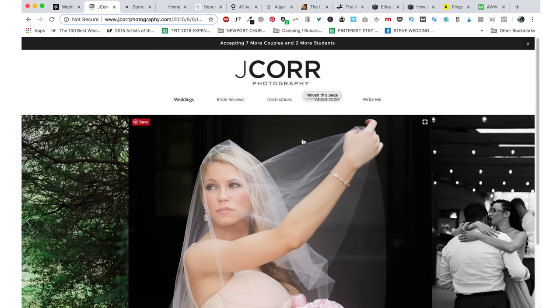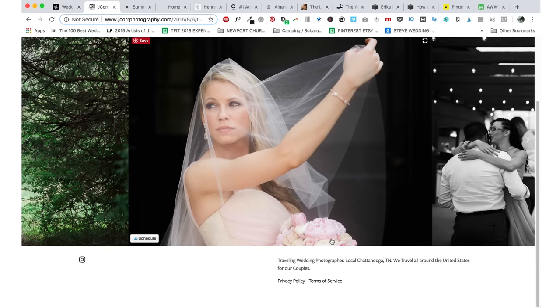J-Core Photography. Right at the very top, this is my favorite part about this site: accepting 7 more couples and 2 more students. So right away, we've created something called urgency. When a bride is actually on this website, the first thing they see is, oh my gosh, I have to act fast or I might not be able to book J-Core Photography. It shows he's in demand and therefore a bride is much more likely to contact him sooner, essentially.